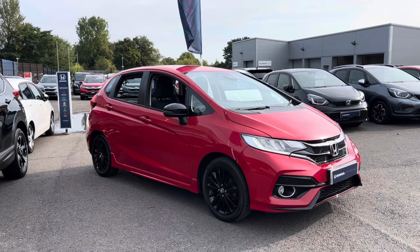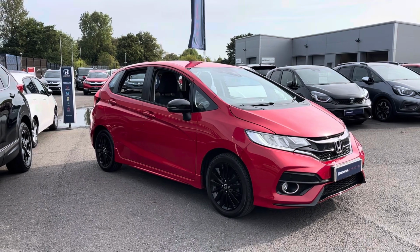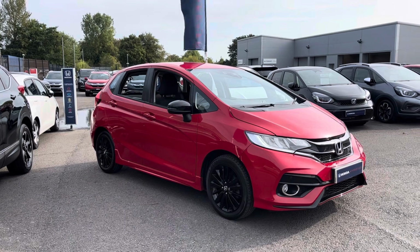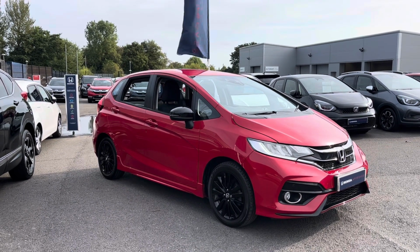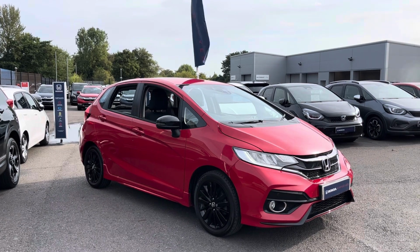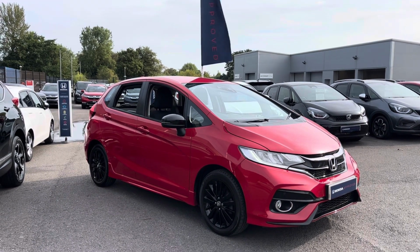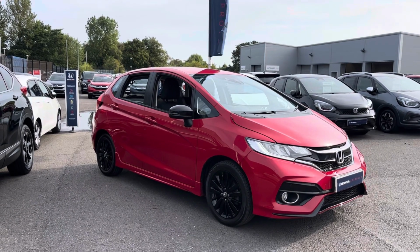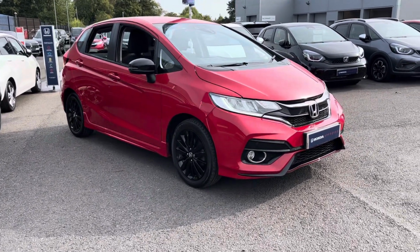I'm Tom, the internet specialist, and the next car on our list is this fantastic Honda Jazz 1.5 Sport Milano Red. It's a fantastic looking car with plenty of key features, which I'll go through some of them with you today. If you want any more information or more personalised video, please don't hesitate to contact our sales team on 01704 500 501. So let's take you around the car.